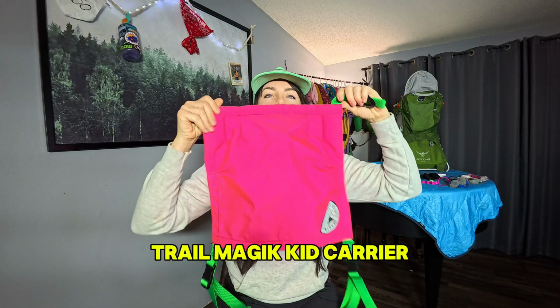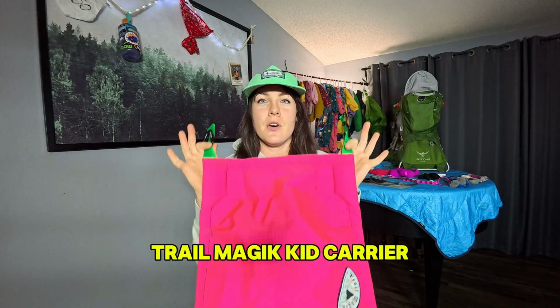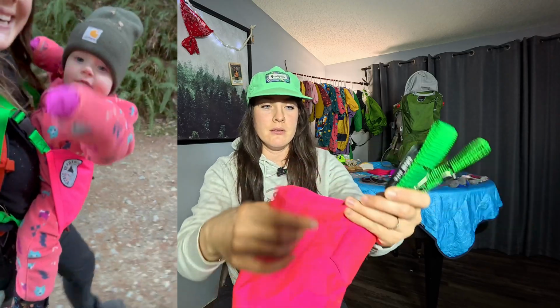And lastly, for baby carriers, we're kind of in a transition mode. Charlie is 2 years and 3 months. She's very sturdy on her feet, but she doesn't have stamina. So I still do prefer to use the Osprey Poco Plus most of the time. But I did invest in a Trail Magic carrier. If you don't know what this is, it is a baby carrier. It folds up very small, like I can shove it in any pocket. It weighs practically nothing. So as Charlie starts hiking more, we'll probably soon be ditching the Osprey Poco Plus and going to my normal Osprey and then using the Trail Magic carrier for when she needs to take breaks.